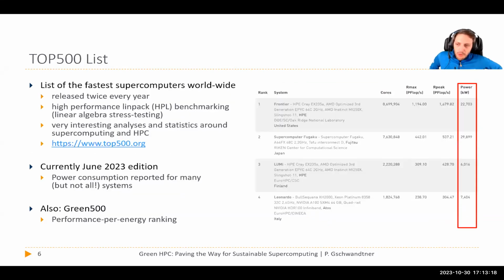Now, what can we do with such metrics? First of all, we can establish nice rankings. So first of all, there's the Top500 list. For those of you who don't know, it's a list of the fastest supercomputers worldwide, released twice a year. And basically what they do is they're just competing, or battling rather, for the fastest system to get the number 1. It's always a competition between various countries and various institutions.